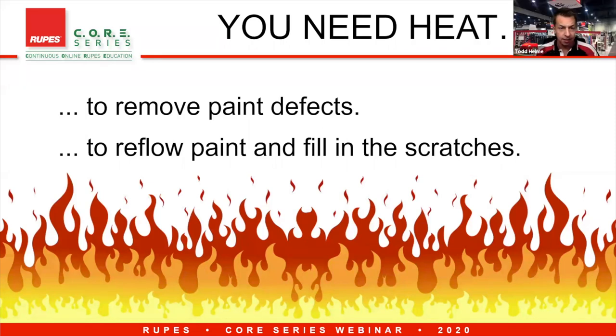Is heat necessary in the removal of paint defects? We can even go into that a little bit further and see if it's beneficial. And then also to reflow paint and fill in the scratches. And you kind of hear this one from some of the old timers.